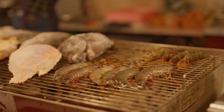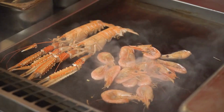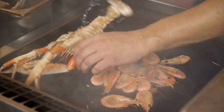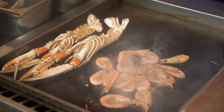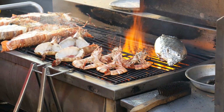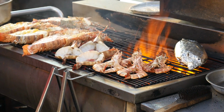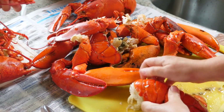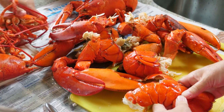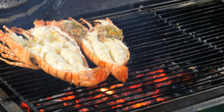In this guide, you'll discover tips and techniques that elevate your grilling game. From selecting the freshest lobsters to perfecting your cooking method, we'll provide you with everything you need to impress your guests. Whether you're aiming for a casual backyard gathering or a fancy dinner, grilled lobster can be the star of the show. Get ready to dive into a world of flavor and learn how to create a memorable dining experience that keeps your friends and family coming back for more. Let's fire up the grill.